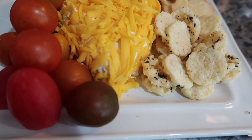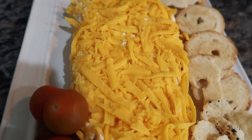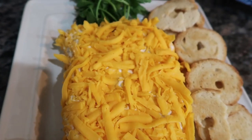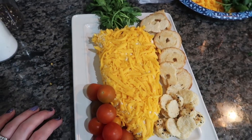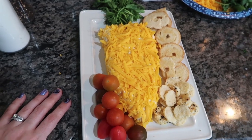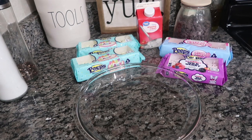I think this would look great on your Easter table, and this took no time at all. And everybody just loved it. The cheese mixed really well with the dip mix and made a nice hearty appetizer. I think now we'll switch from appetizers and we'll transition into a dessert.